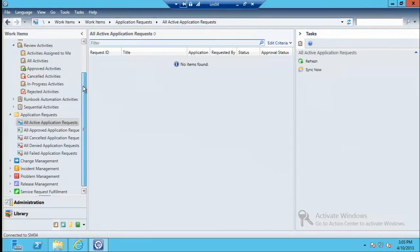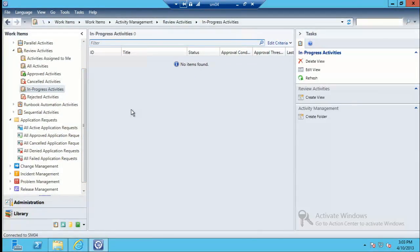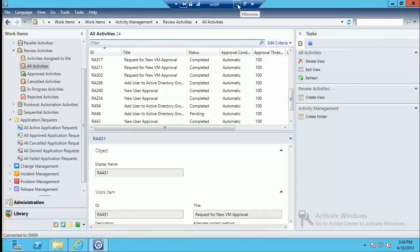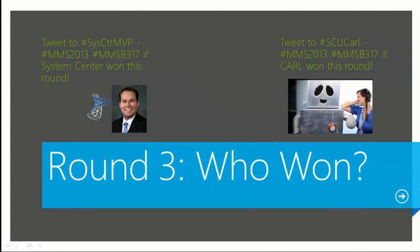From there, what we end up seeing in our scenario is an activity will come about that'll be a review activity. And if I look at all activities real quick, just to make sure I didn't auto-approve this one. Nope. So still waiting for that activity to come across. We'll come back to this shortly and check the monitor of that automated application approval. All right. Excellent. Thank you very much. So we will be going back to those probably towards the end of the session so you can see what's been running in the meantime.